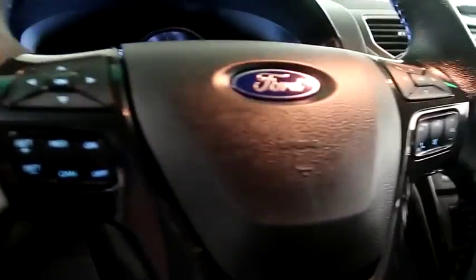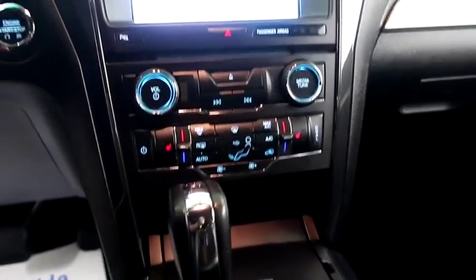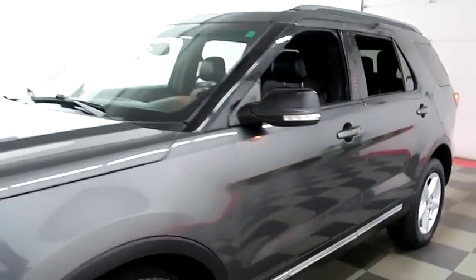Cruise, audio and Bluetooth controls, full touchscreen that includes your stereo, dual climate control and dual heated seats, and your automatic transmission is here.